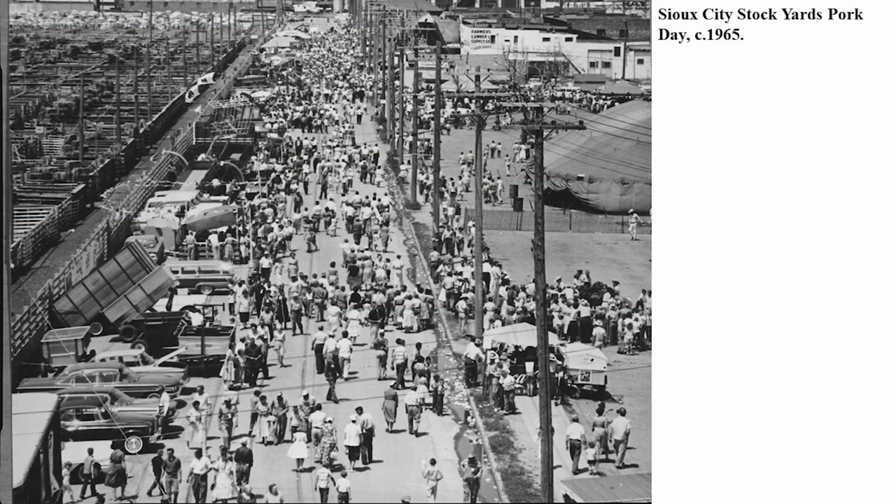But you get a sense of how, in this picture, this is Pork Day down at the Sioux City Stockyards in the mid-'60s, still very big business. It would draw a lot of people to see an event like this.